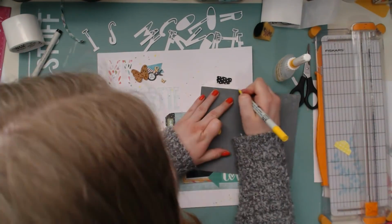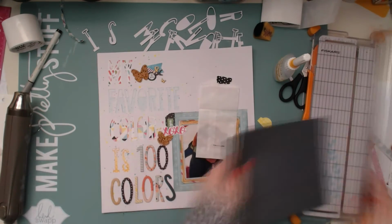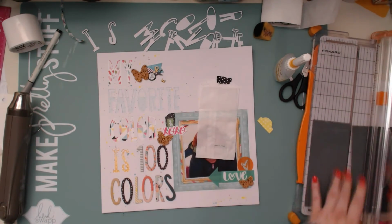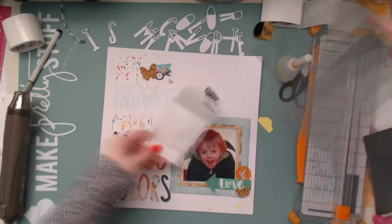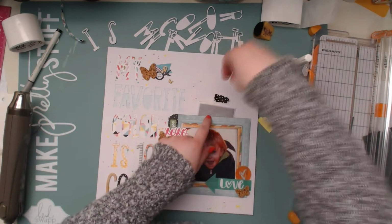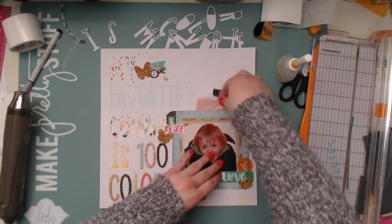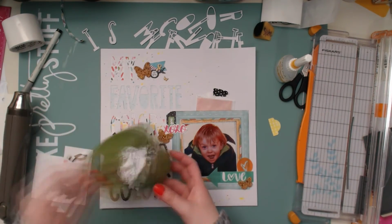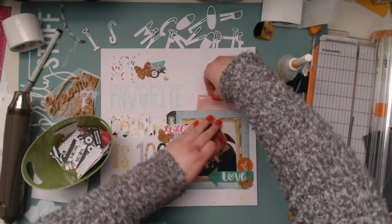So here I'm just trying to figure out what color I want to do, and I'm going to end up using this gray paper, but at this time I'm thinking I want to use the gray side. I'm going to actually change it to the other side, which is a pink chevron, and I just really liked the way that looked better with the layout. It stands out a little bit more.